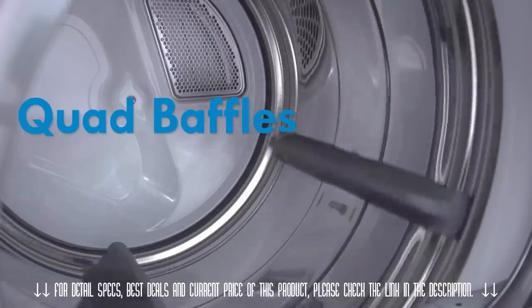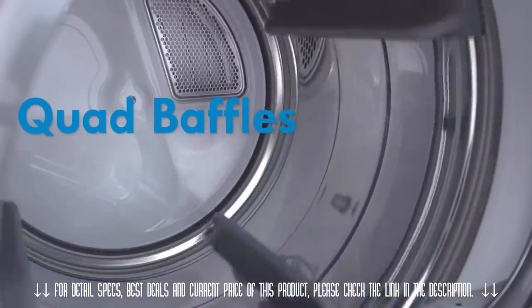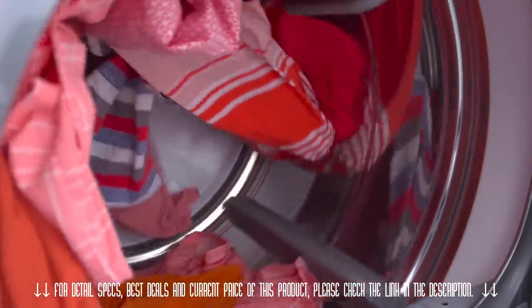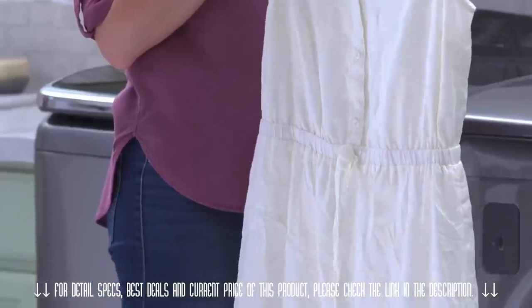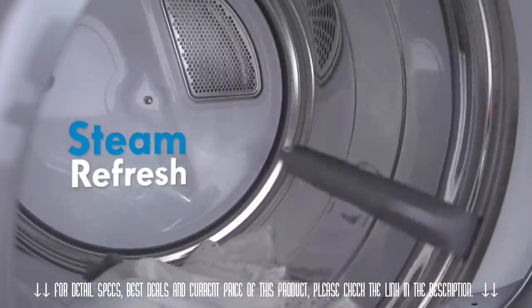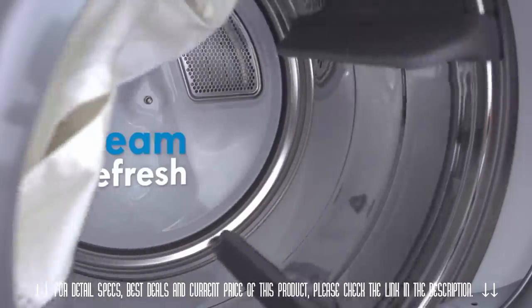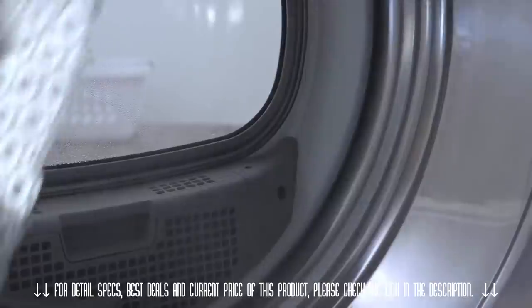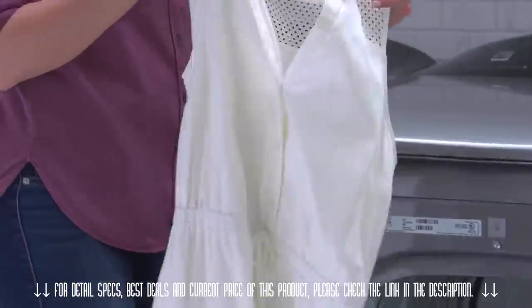The quad baffles, innovative shape and dual heights allow clothes to open up for ideal tumbling and drying. Need to revive an outfit? Steam Refresh delivers ready-to-wear clothes straight from the dryer in as little as 19 minutes. The cycle uses the power of steam to reduce wrinkles and minimize odors, getting you out the door fast.